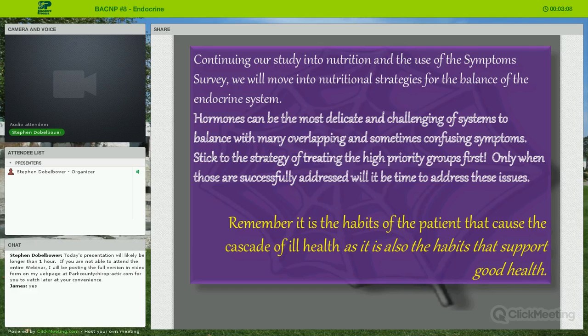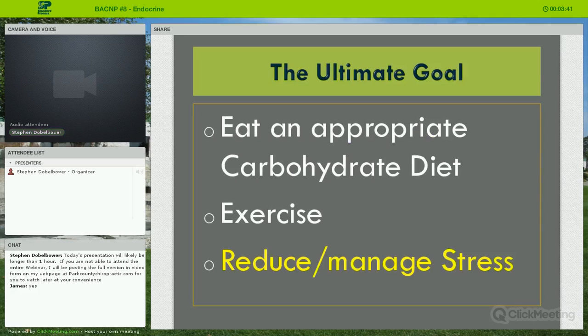We're going to talk about that, but the thing to remember is that we want to stick to our strategy, which was treating those high priority groups first of digestion, liver, biliary, and blood sugar management. Because when we address those, we see an improvement downstream, typically in the endocrine system. So I'm not usually going to be addressing the endocrine system right off the bat with patients, other than maybe some support for adrenals, and that will be affecting our blood sugar management.